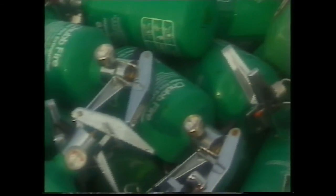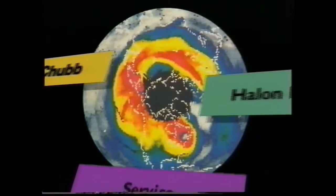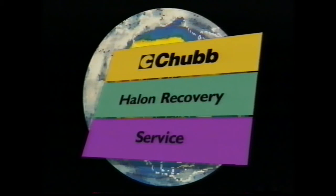But with no new material being produced, the responsible management of the remaining halon and the introduction of suitable alternatives are equally important. And that's exactly where Chubb comes in, with fine credentials.